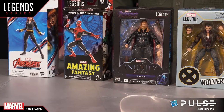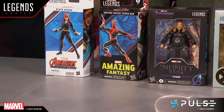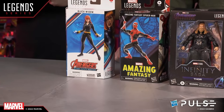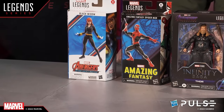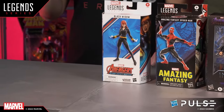see here from Endgame. And then in 2022, we had an awesome anniversary for Spider-Man Beyond Amazing. Yes, that was the 60th anniversary of Spider-Man. So this is our Amazing Fantasy 15 first appearance Spider-Man. And then just last year, it was the 2023 Avengers Beyond Earth's Mightiest, effectively the 60th anniversary for the Avengers. So that was a lot, but a lot of anniversaries.